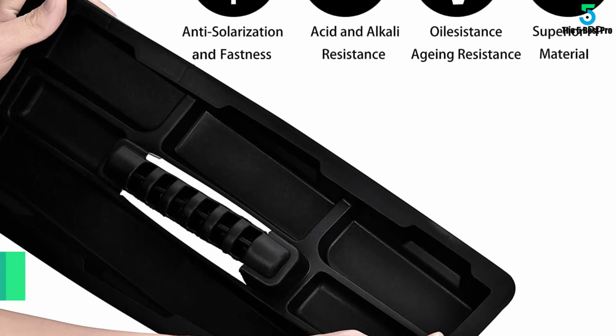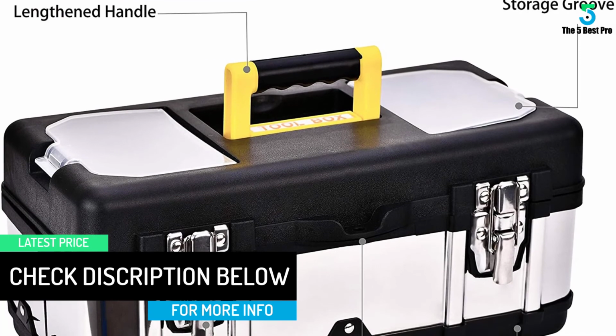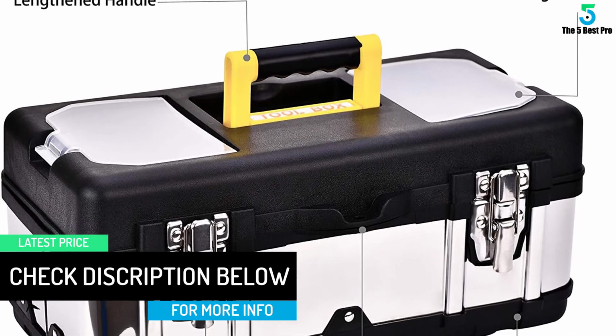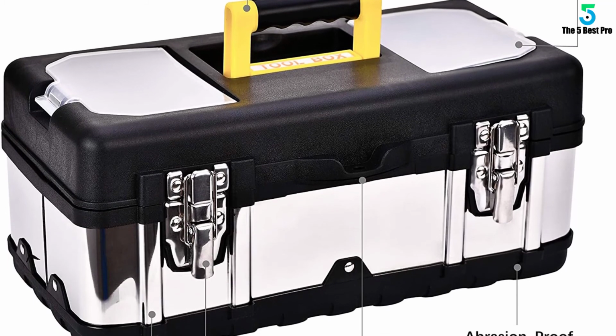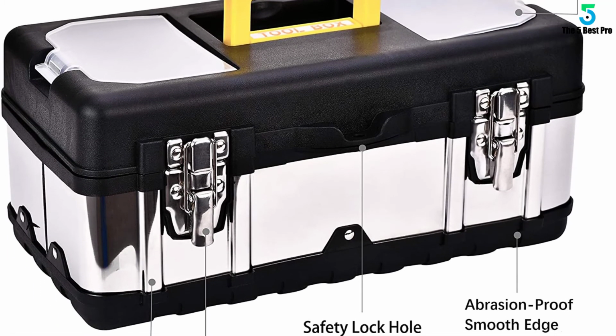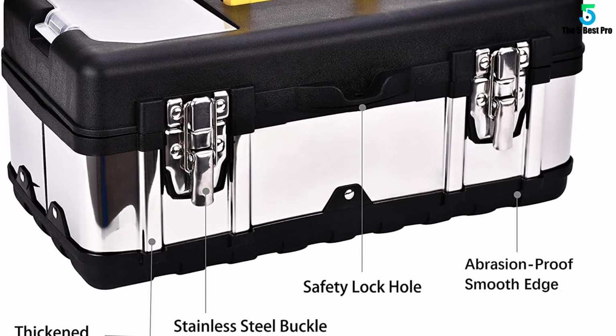Apart from excellent protection, the box comes with the dirt-free design. This eliminates the need to keep cleaning it. Also, stainless steel lock is fantastic and keeps your tools safe. Edges are abrasion-proof, which ensures the box remains clean without suffering from scratches.